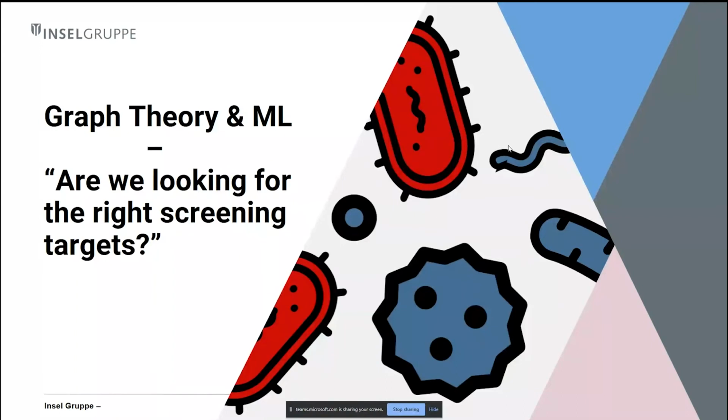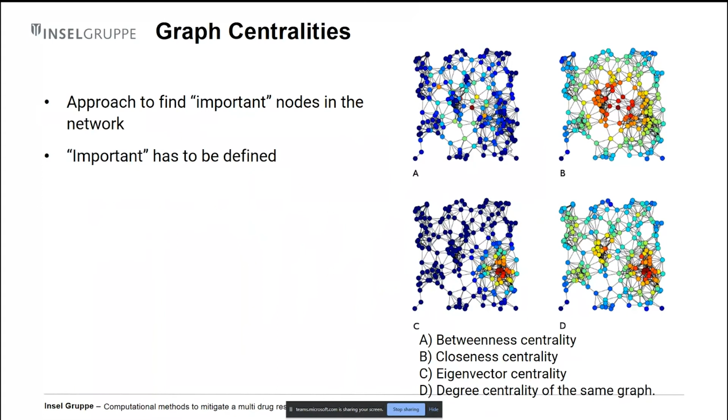But what we tried to do here is we looked into 2 approaches. One of them is graph theory, and the other one is a bit more of a machine learning approach, to find out if we are looking for the right screening targets. You might be familiar with graph theory, or you might not. You might be familiar with graph centralities, but what you have to take away from this slide is that graph centralities are an approach to find important nodes within the network. And important has to be defined depending on what you want to find out.